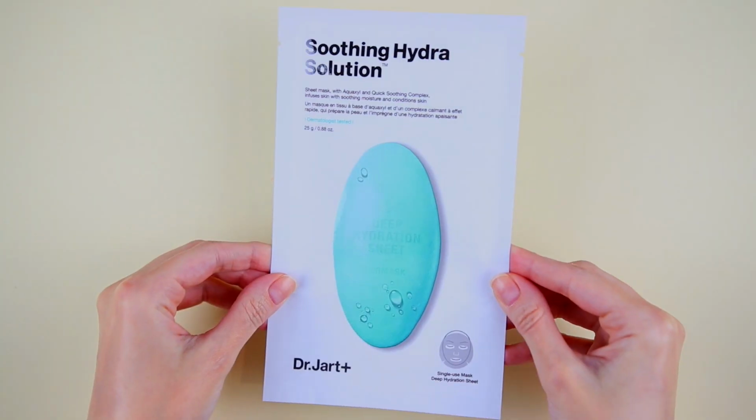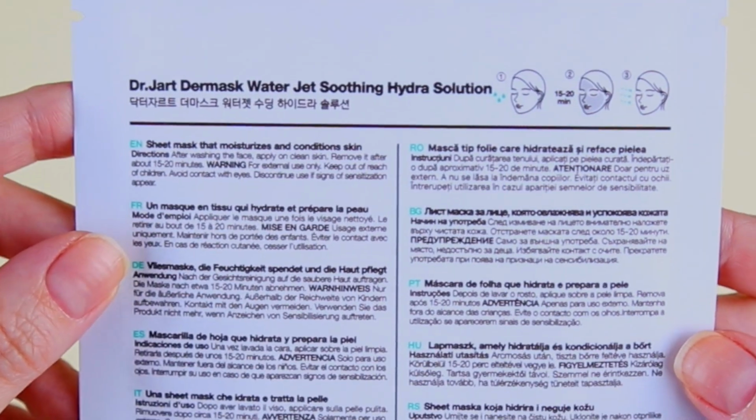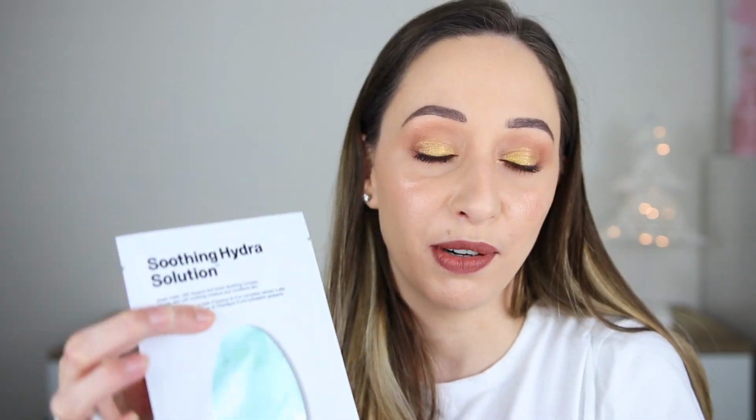Day number 18. This one is a sheet mask. Yep. It is a Soothing Hydra Solution by the brand Dr. Jart. I think I have used this one yesterday. Even though it is a single-use product, it can do something for my skin.